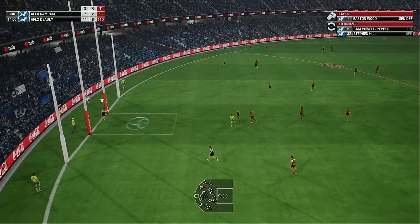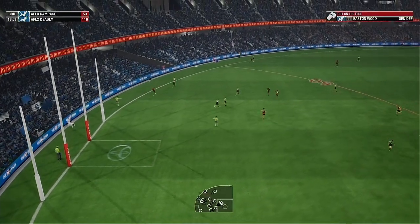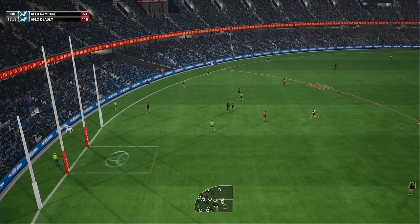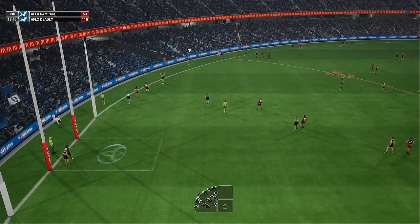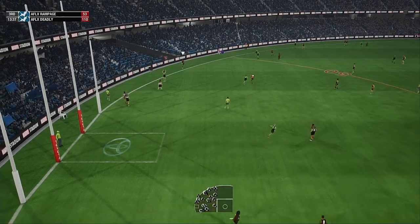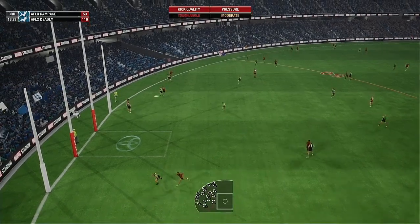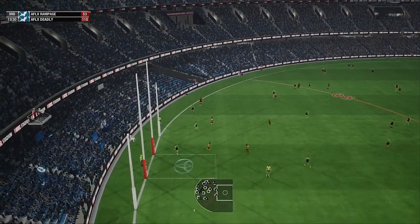Looking for options now. Wood plays it to himself. Kick goes astray and it's out on the full. Franklin with a chance to line up for goal. 40 metres from home. It'll take something special to kick a goal from here. I agree with you there, Hutto. He might kick a goal. Hits the point post. It'll be a free.